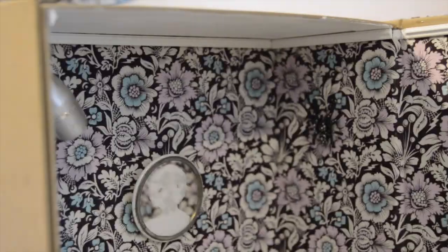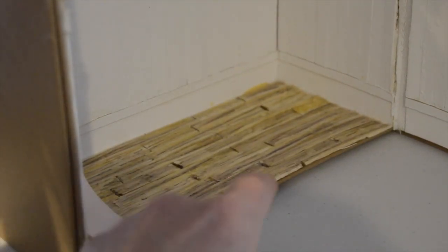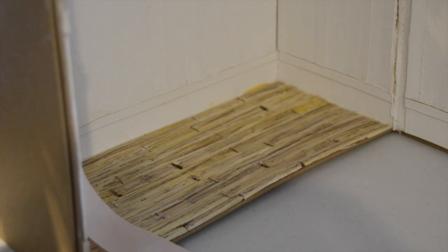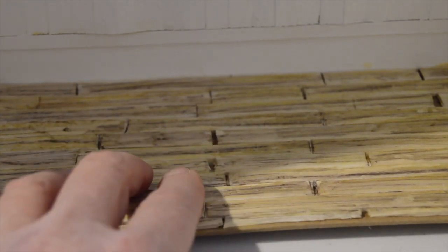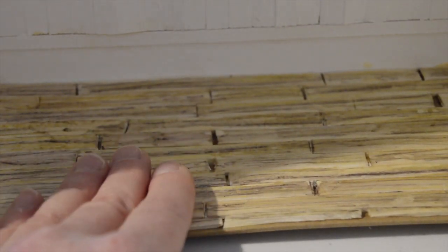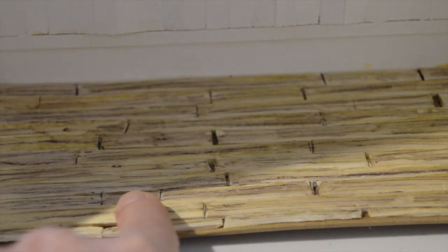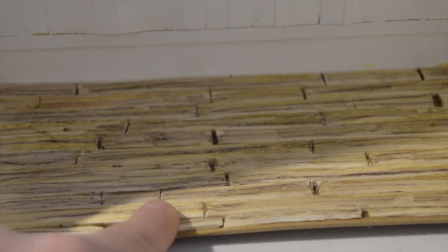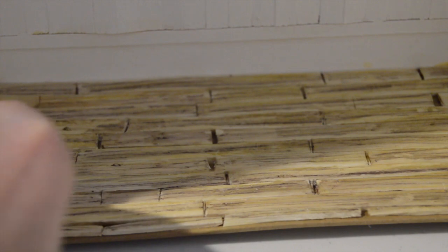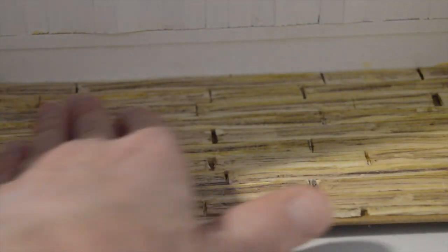I used popsicle sticks inside on the floor, just this small part. So to get the old wooden floor look, I used Liquitex gloss varnish and watercolor pencils, and I would go over the floor with the watercolor pencil, then take the gloss varnish and pick up the color with a brush and rub it all around.